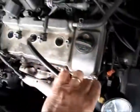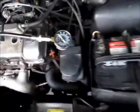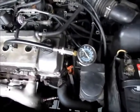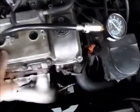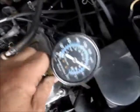Okay, just to make sure that my compression gauge is working correctly, we're going to compare it to another cylinder. This is cylinder number 4, so we're going to check that right now. We're going to crank the engine for cylinder number 4 to check the compression. So here we go. Okay, as you can see, we're getting 210, which is the correct reading.